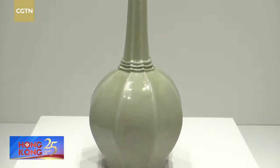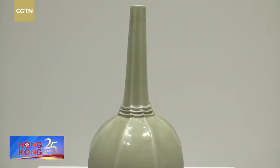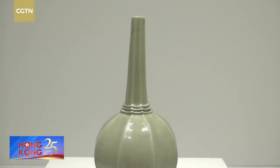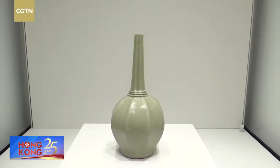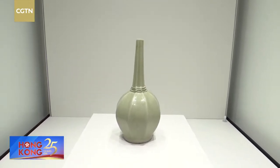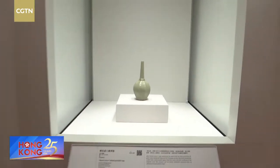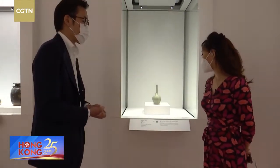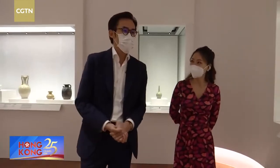Bottles like this one were inspired by glassware from West Asia, and they were found in many important religious sites of the Tang Dynasty, including the underground chamber of the Famen Temple in present-day Shaanxi Province, in which the relics of the Buddha were enshrined. Bottles like this were probably used as ritual vessels, and this one is very similar and comparable to the one that was excavated from the Famen Temple. So, another very important piece in the collection.